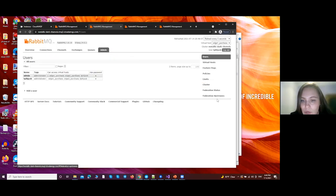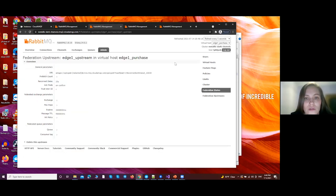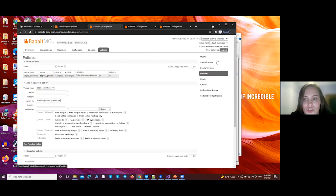From the configuration point of view, for each virtual host I have created a federation upstream. It's a simple one. It connects to the cloud RabbitMQ cluster, and it has some simple parameters like heartbeat, connection timeout, expiration, and message TTL, to make sure that when messages are stale, we are not interested in them anymore. Each edge device has policies, so we will federate all the exchanges starting with the unique name of the edge device.